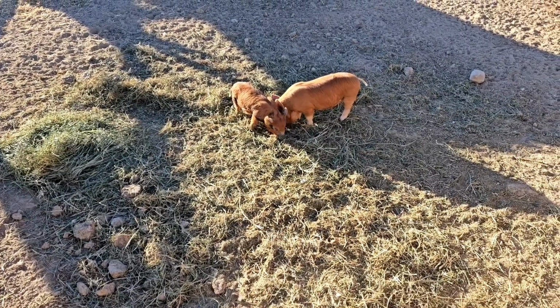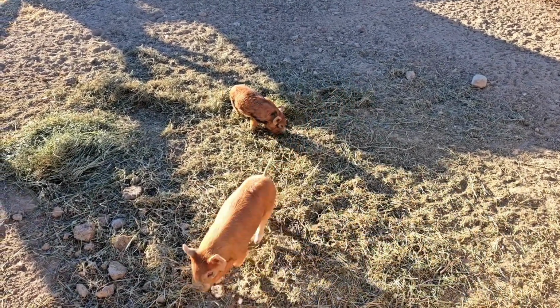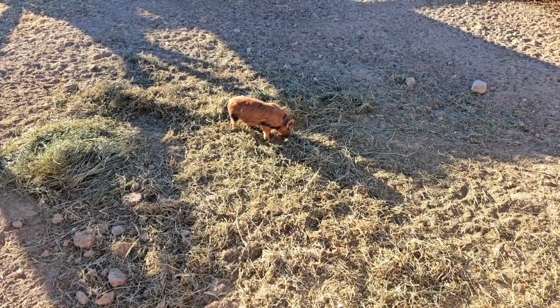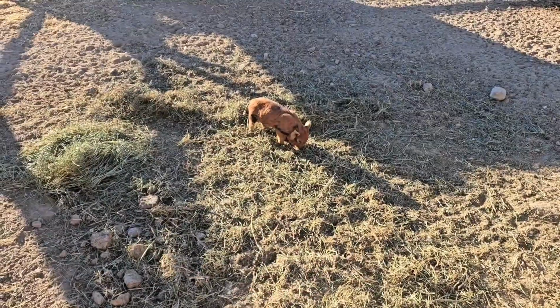Well, we kind of got some pigs, guys. Take a look at that. It's about a month later than usual, but they're here. We got our Idaho pasture pigs. We got 4 of them. We got 1 little female. That right there is the little female.